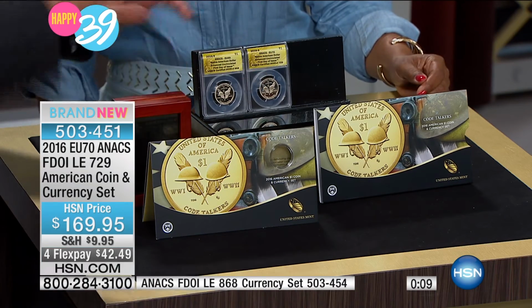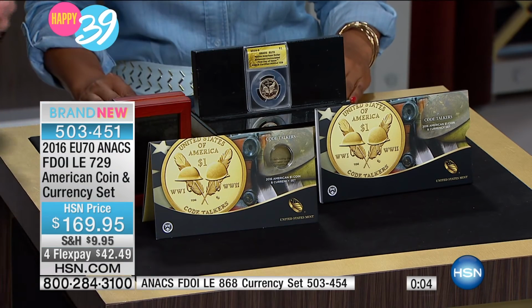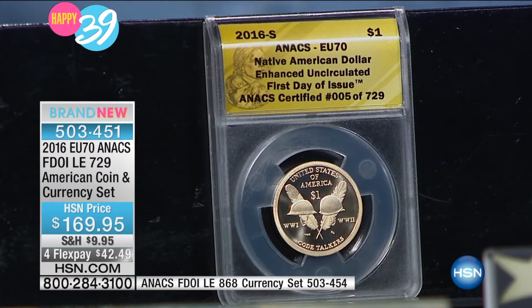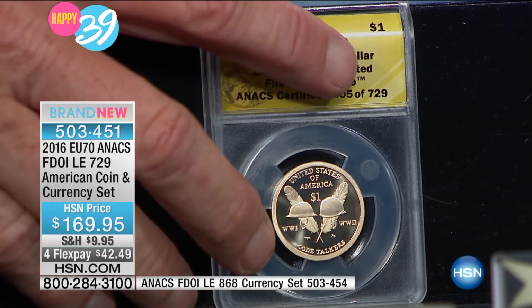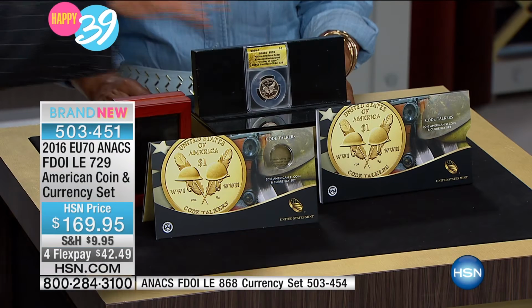But the 70, look, in coin collecting, the 70 is obviously more popular. The single most important determining factor of value is what? Yep. Condition. The higher the grade, the more it's worth. Now, we are debuting this right here, right now. With everybody on the phone, we are over a third sold out. Yeah. We are over a third sold out with everybody.